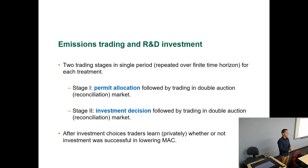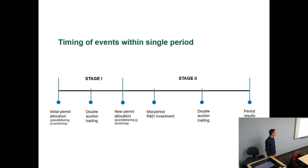So we go to the first number above 1, which is 2 periods. So that's our dynamics. We're going to do a 2-period cycle repeatedly to allow for some learning, but also to be able to study the investment process. So the way this works is we're going to allocate some permits in some way and allow our traders to reconcile their permit holdings based on their realized abatement cost. Then they'll make an investment decision where the investment is in how much to undertake R&D costs to try to lower their abatement, and then they learn whether they were successful or not. Let me show this in terms of a timeline.